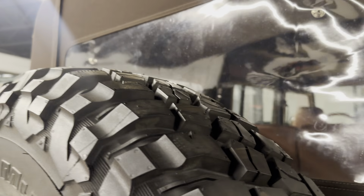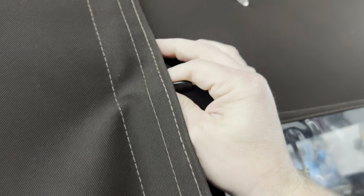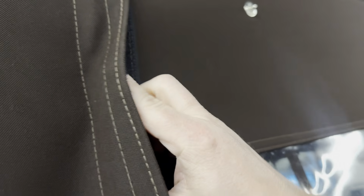So this easily zips up. And also Velcros. So you can do the snaps. And when I've driven this thing, I like just leaving the back windows open, especially on our 110 beach cruisers. This is a lot easier with my hands. But that means the Velcro is good.